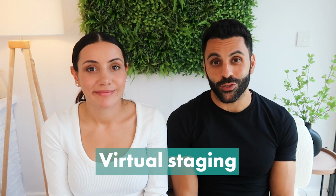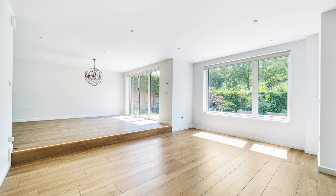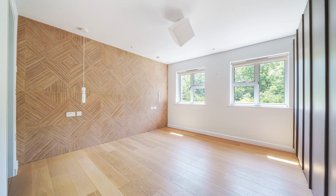The next point is virtual staging, and this one is super cool. I actually work with a company called The Home Club, and they're a lettings agency based in Guildford, and it's actually a friend of mine and I help him with the marketing behind that. Super interesting because there was a property that was very premium. It was renting for £6,500 a month, and when I saw the photos there was no furniture in it, and that's very normal for a buy-to-let property.